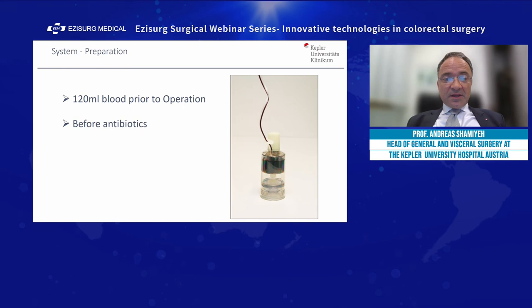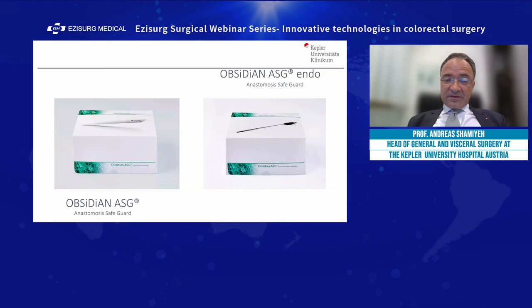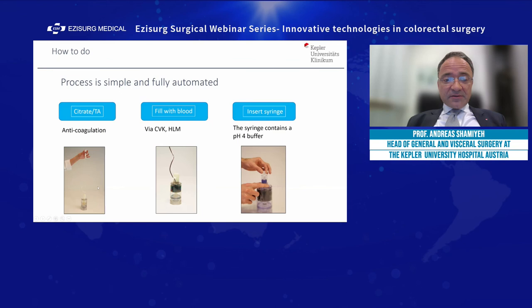So it all starts with a regular patient for colon or rectal surgery. Prior to the operation, you take just 120 milliliters of blood before the antibiotics, otherwise it wouldn't work, before they get the single shot. You put this in a machine and everything is done by the machine. Then you get a concentrate of 6 milliliters, which you bring in the anastomosis, which I will explain and show you now. So the blood goes into this glass.